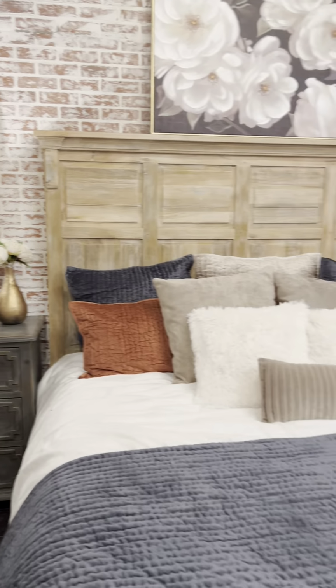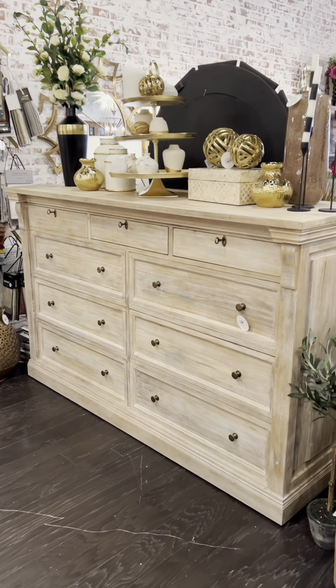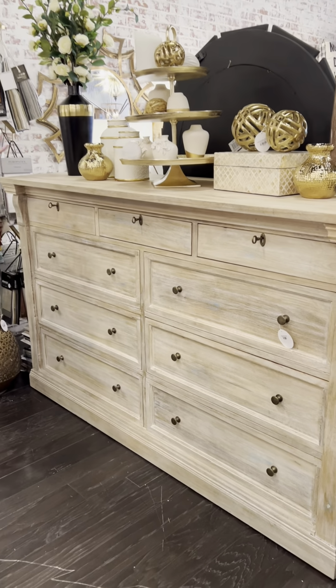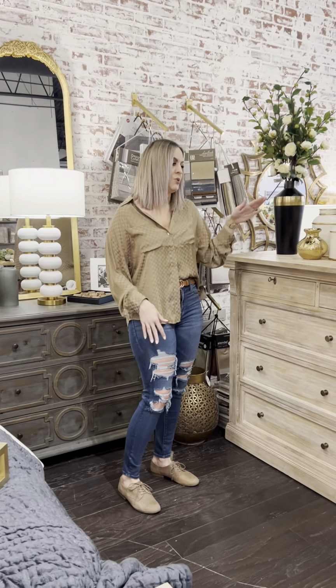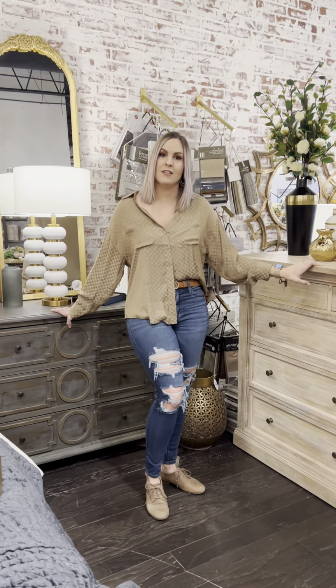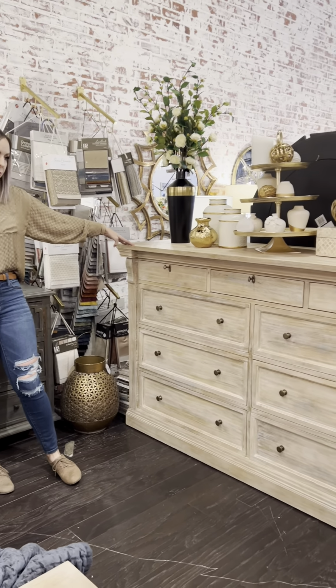So I'm gonna take you guys over and show you our dresser that matches the bed. We love the look of doing different nightstands, but we also love matching. So if you are someone who wants to match, you always could do what we've done and have the matching dresser with the bed and then the different nightstands, or we also have the nightstands that match the Adelaide as well. This is again a gorgeous solid wood piece.